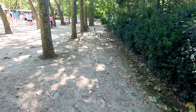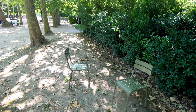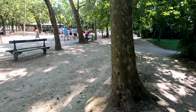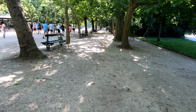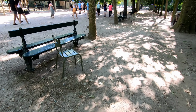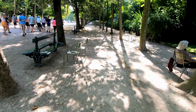But apparently a few years ago, Harvard recreated these chairs for their campus in the United States, and they painted them orange. And the people of Paris were so upset by that that they asked Harvard to paint them green because they stole the design from Paris. And Harvard relented. And so these same green chairs are now at Harvard.